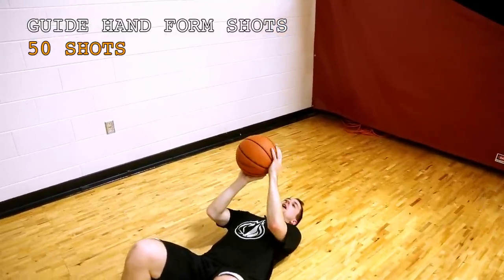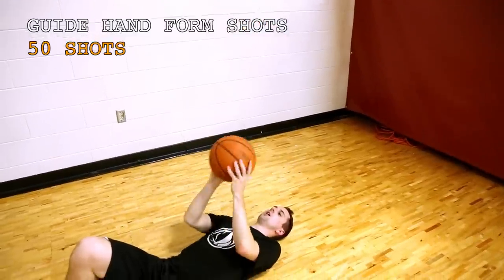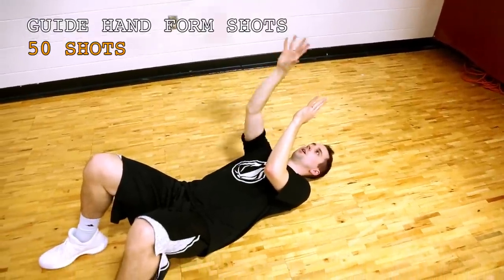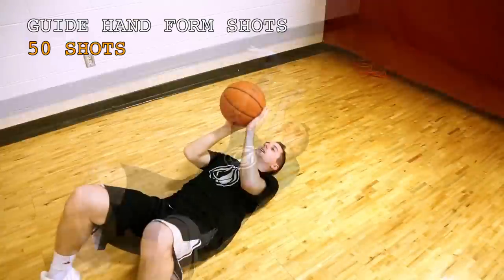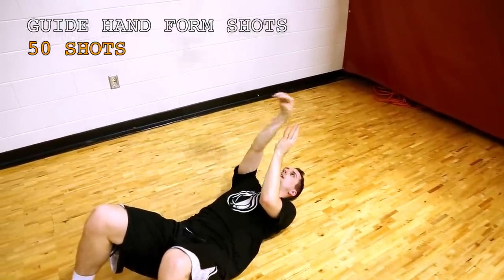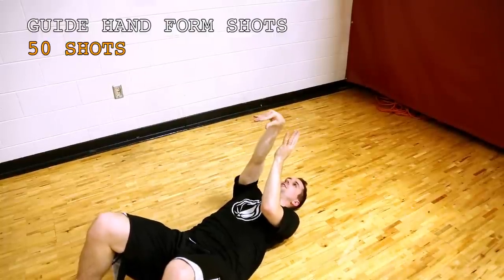But with a guide hand, I'm not gonna palm the ball. I'm going straight palm, so I'm just working on that shot. Boom, shot. Notice my guide hand, for the most part, is just staying in one spot. It's just functioning as a guide. Stays in that one spot. Hold the follow through until the ball comes straight back to my hand.